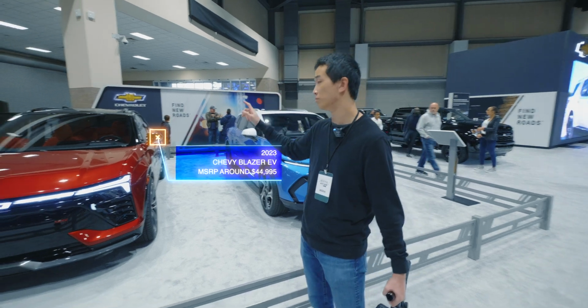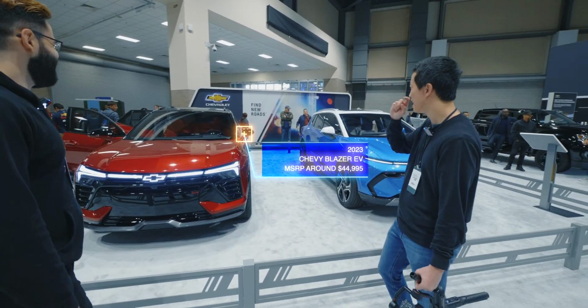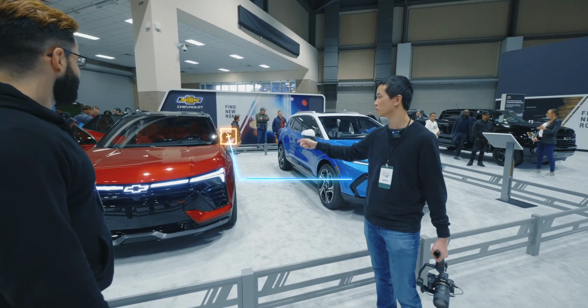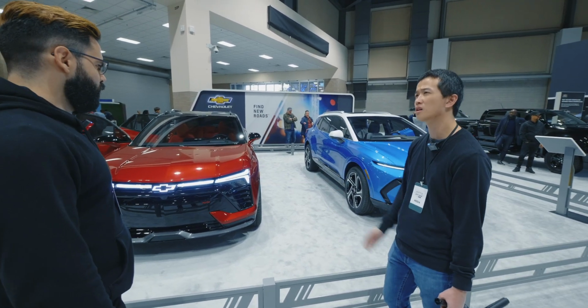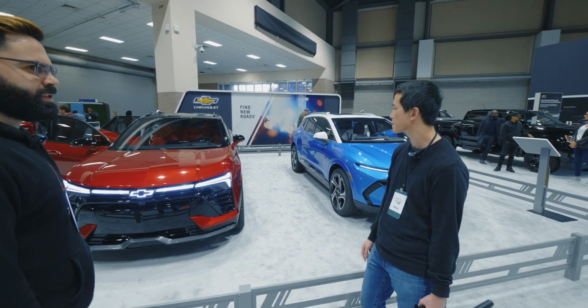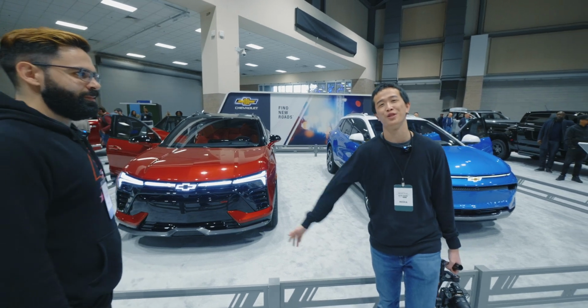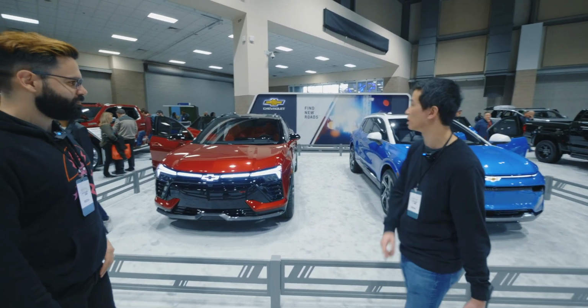This is the Blazer, not Trailblazer. I can't remember correctly. But love the interior on this one. This one's a little bit more expensive. Still not a bad price. Oh, no. I think the range is just under. I mean, the average purchase price for a car today is like $38,000, something like that. Of course, this all depends on if you can find the car at MSRP right now, right? That's the big challenge for it.